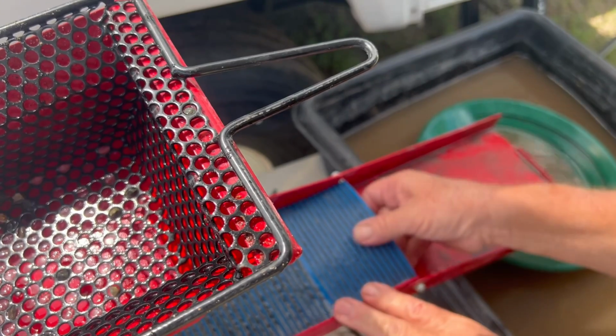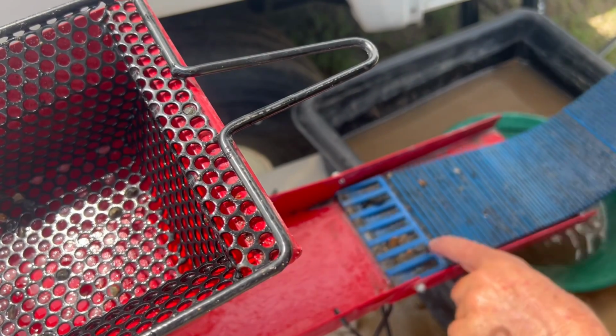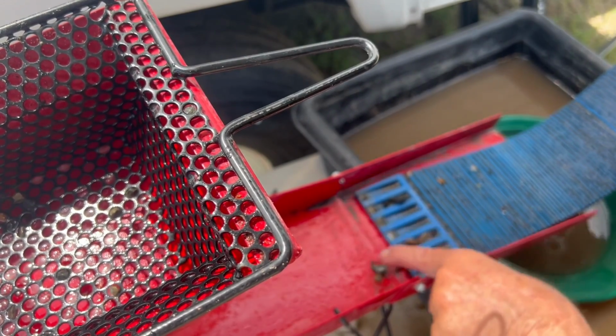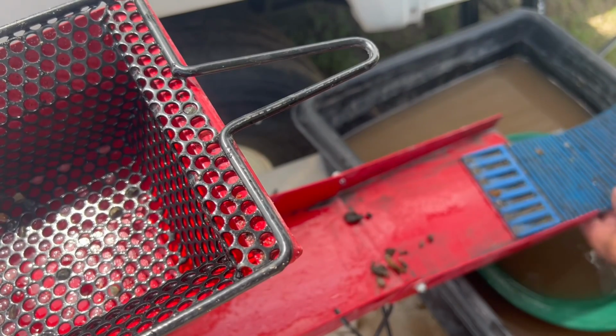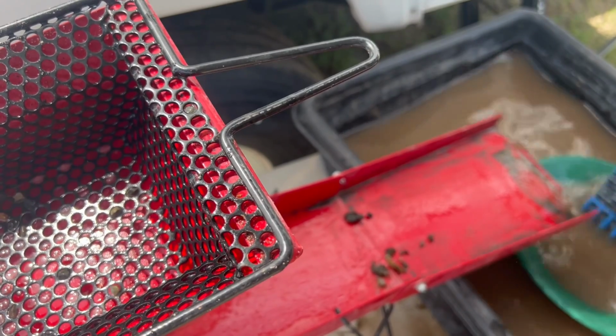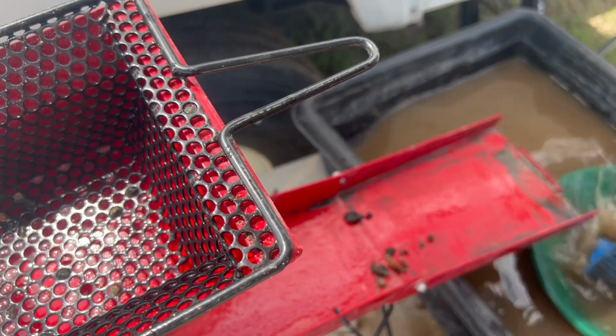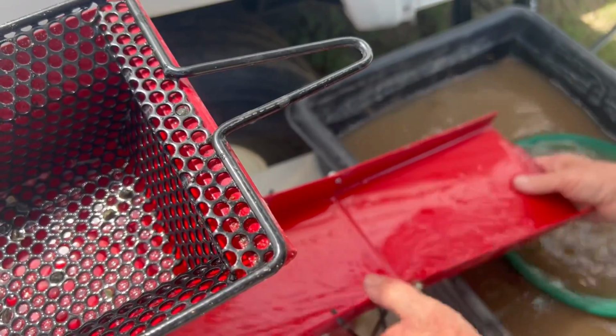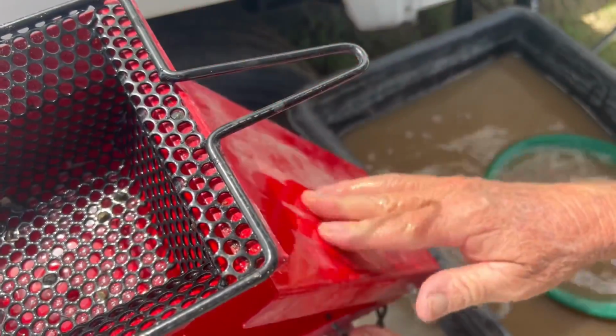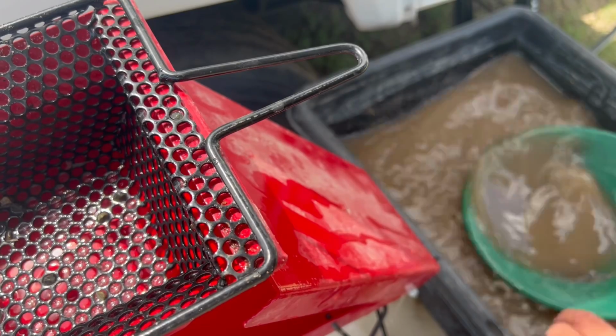Okay, now let me pan this. So here's where a lot of probably nuggets should be. It's in this place right here. And the gold right there. Well, this here, I can fold this up out of the way. Okay. There. Turn this up.